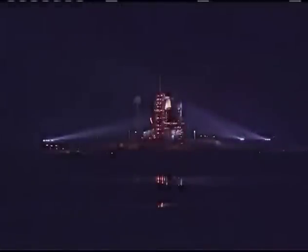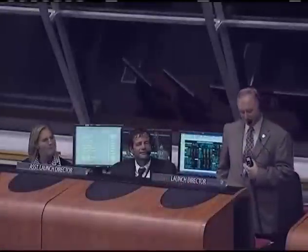Discovery, launch director. Discovery, go ahead, sir. Well, CJ, the vehicle's clean and the teams are go. And this time Mother Nature is cooperating, so it looks like third time really is the charm. We wish you and your team good luck and Godspeed. Thanks, Pete. On behalf of the crew of Discovery, thanks to everyone who helped prepare for this mission. Let's go step up the science on the International Space Station.